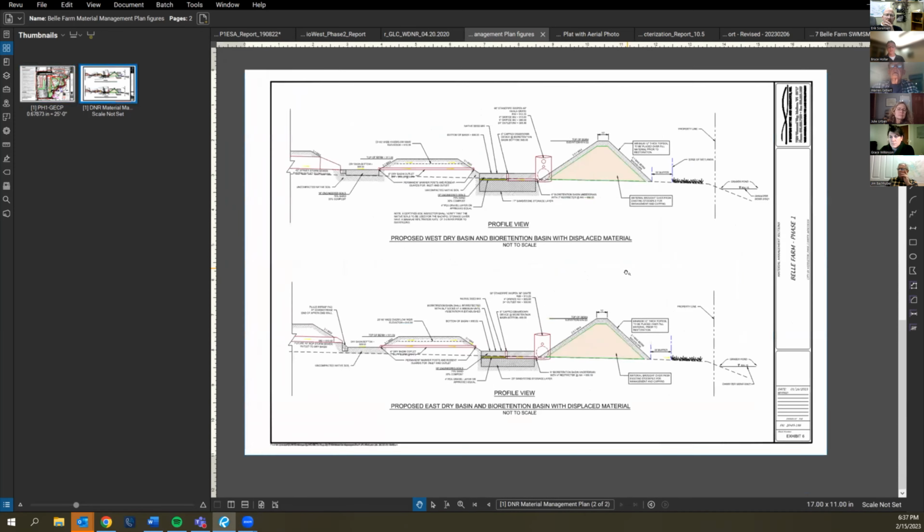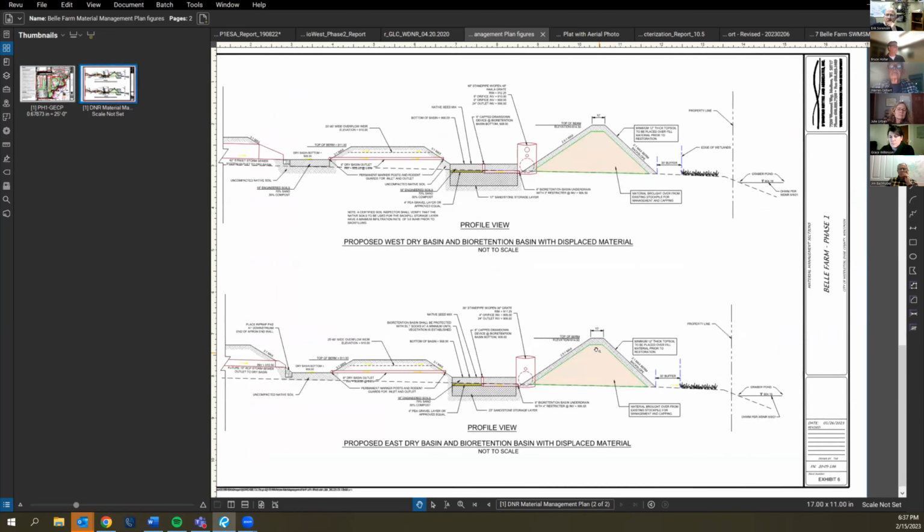This being the cross section of each of the ponds. We've got a fill situation here for the berms where we're going to be placing this material so we can lose it on site, because it's quite expensive to haul it off, to find a place to send it, to put it to a landfill or to a place where they'll accept it. So we're going to try to get rid of as much on site as we can. And one way to do that is to lose it in these berms here.